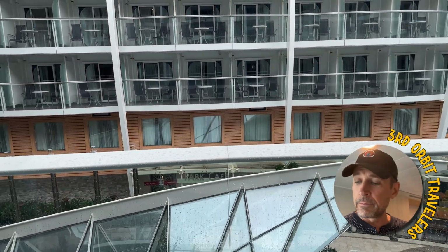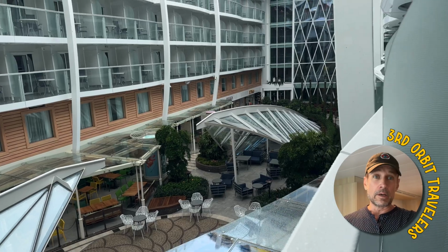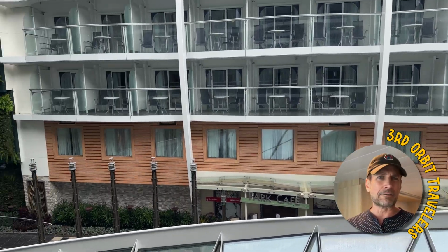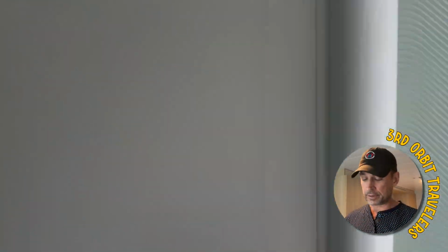The other thing, on some of the Oasis class ships, not every single one of them, but most of them, they have these things called WOW bands. You can use this for pretty much everything except for getting on and off the ship. If I want to buy a drink, I use this. If I want to get in my room, I use this. And you don't have to carry a card, you just use this.